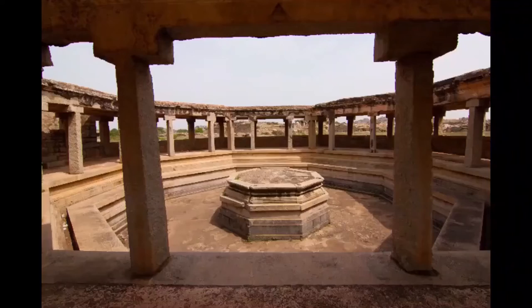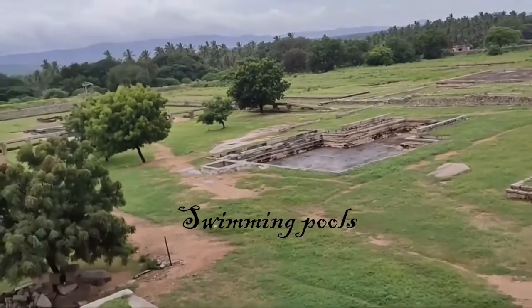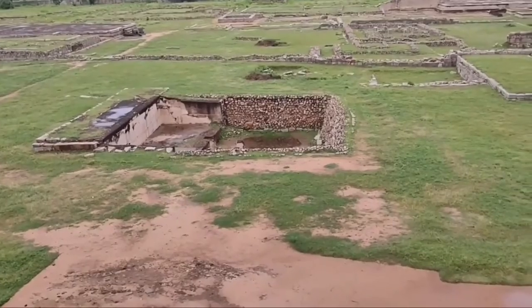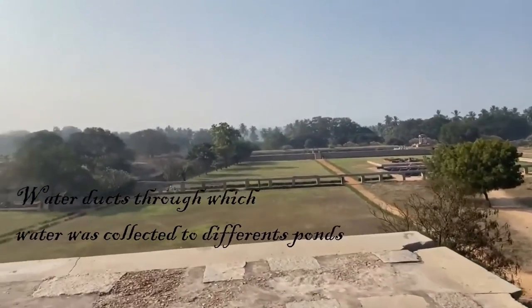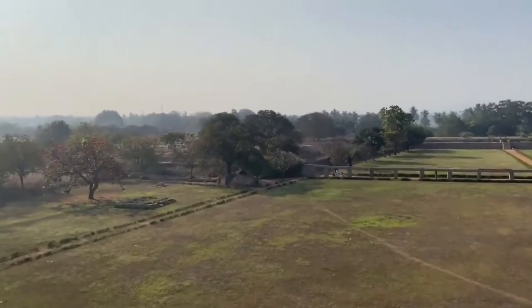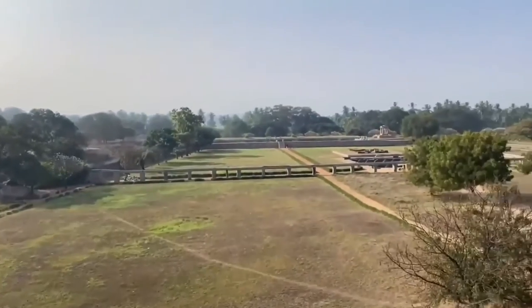The younger generation and architects should come forward to learn and investigate the ancient techniques adopted by our ancestors in Hampi. We should also think about using rainwater cleverly. Sit back and relax as you marvel at Hampi's thousand-year-old water management system, an intelligent system of storing water.